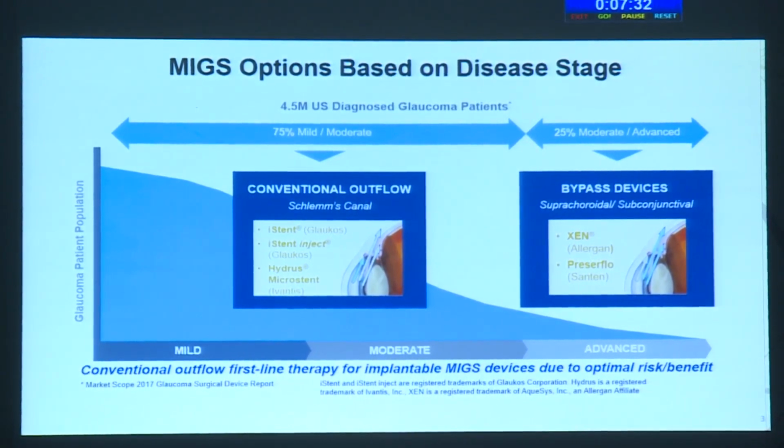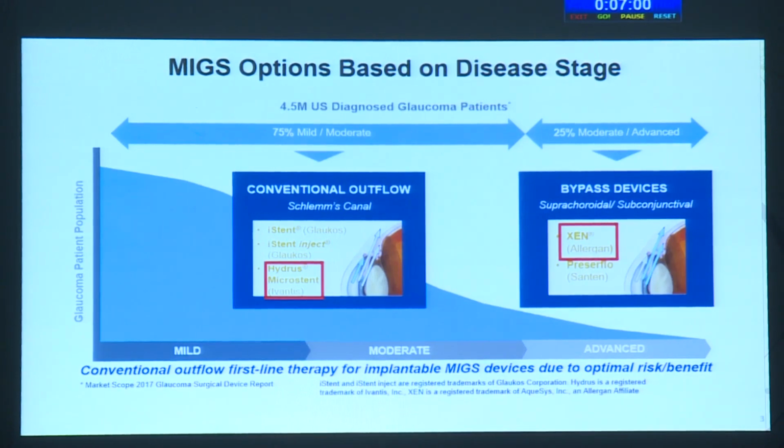So some of the things that we're going to be talking about today are conventional outflow devices that go into Schlemm's canal, as well as bypass devices such as mainly subconjunctival devices. So the advent of the iStent was pretty revolutionary as it was the first device in the minimally invasive glaucoma surgery space. Since the iStent inject has also come out, the Hydrus microstent has also come out. The Zen is a subconjunctival device, and the PreserFlow device is another device that's in the pipeline and will be introduced sometime within the coming year in the United States.